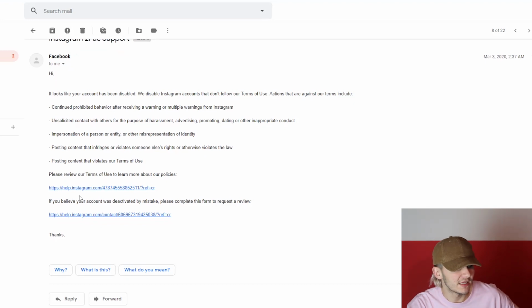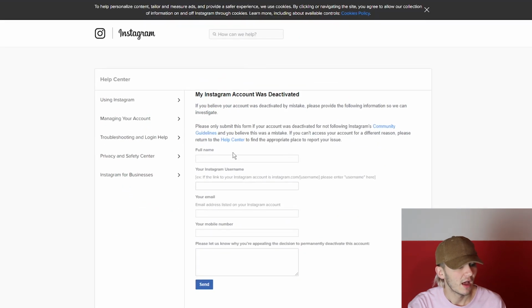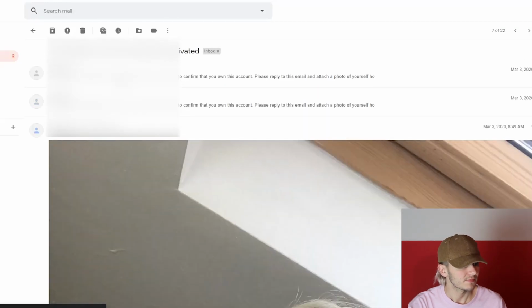So what I did is, it says if you believe your account was deactivated by mistake, please fill in this form request below. So that is the form request I went to. Let's see what happens if I click it now. So yeah, it's basically, again, just this page. You just got to fill it out. So I filled this out and I got this email.